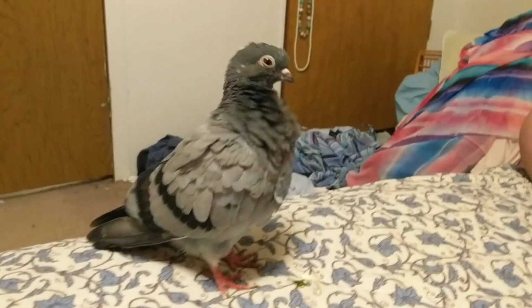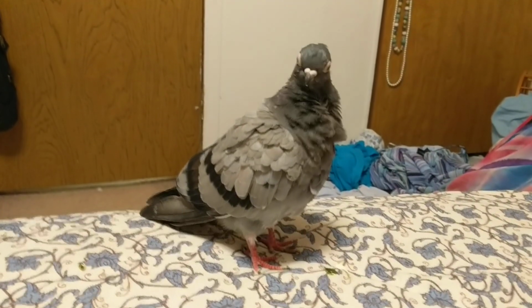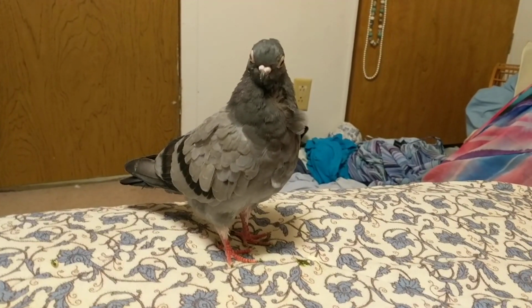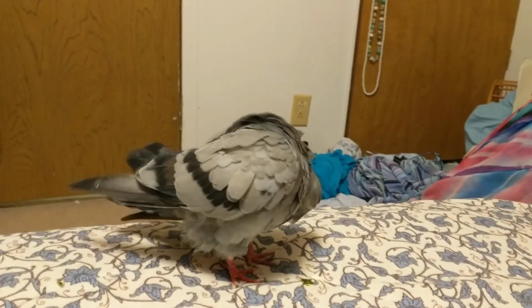Velvet, I see your little head. Velvet is very ruffled and upset because I just had to hold her down and hold her wings open so that I could take pictures of the cuts. I know, that wasn't fun.